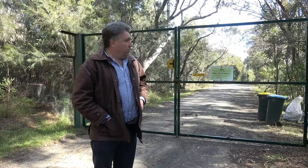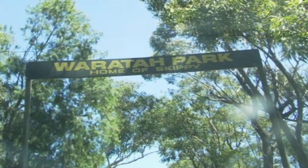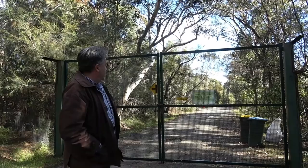So let's go inside and we'll have a bit of a look. And there actually used to be a sign up here that said Home of Skippy. It's now gone. It used to be over there, but they've taken it away. But this is the main entrance.